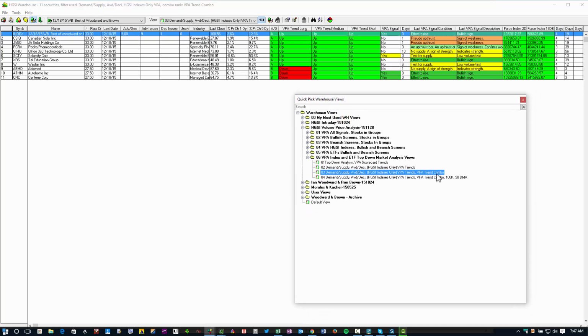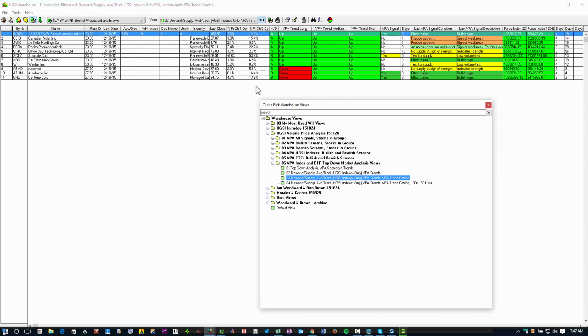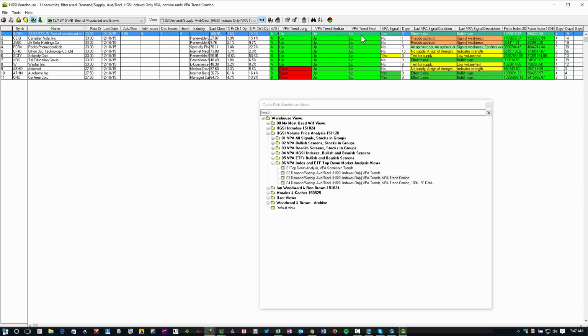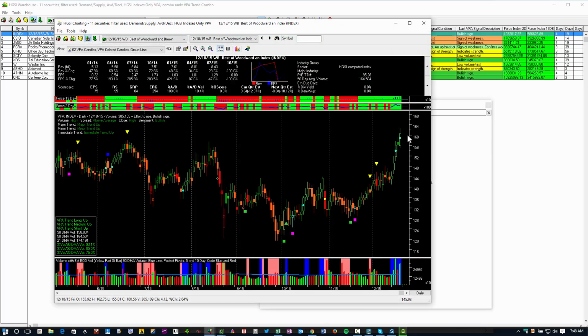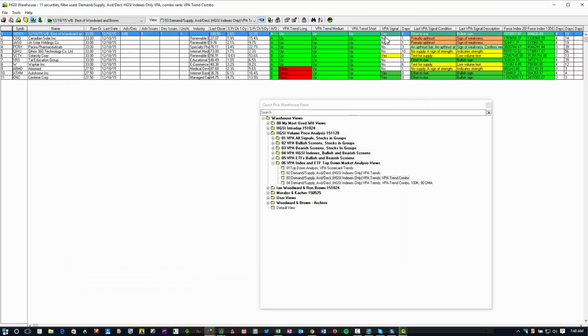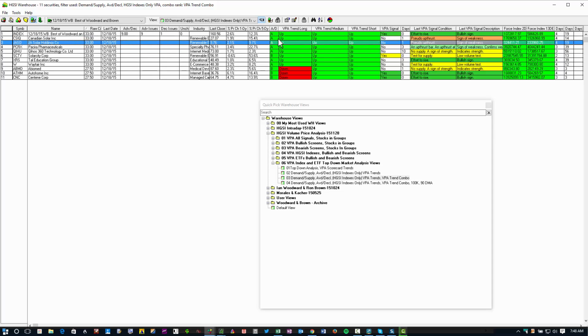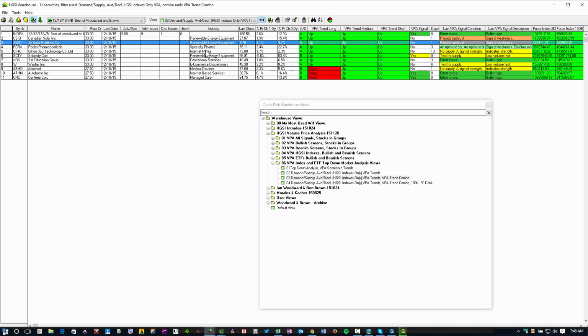and I'll go down here to that new trend combo that I talked about in video number 3, and notice how these trends are all lined up. Or this may not be a good example. There's only 10, but notice that this is the best of Woodward and Brown index, and you can see how these stocks are doing. They're going straight up. But looking at the stocks, Canadian Solar, JA Solar, there's a couple of solars in here.